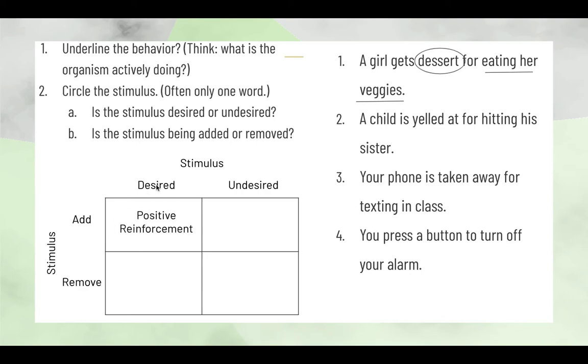If you add something that you want, that's going to increase behavior. You work for money. That's adding something that you want, so you're more likely to work because you're going to get money. Okay, let's move on to number 2 then.